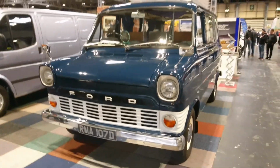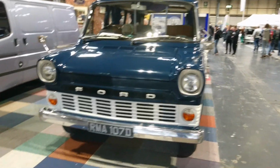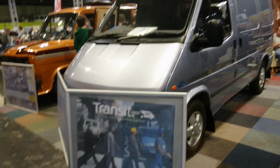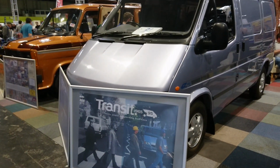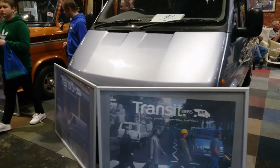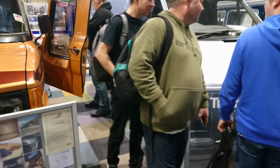It's a very early one, it's just 66. It's a very, very early one. And yet, would that be a petrol? The ones with engines we can't discuss had a different nose on them. So this is, I think, a smiley face Transit. And I hope it's one that we can actually discuss.